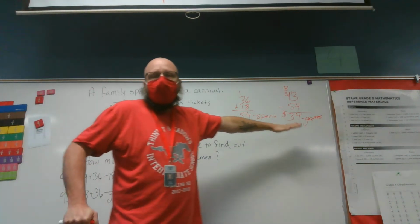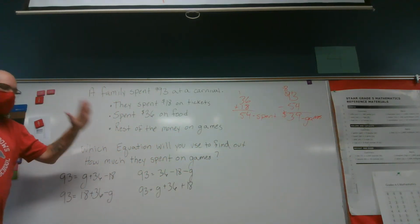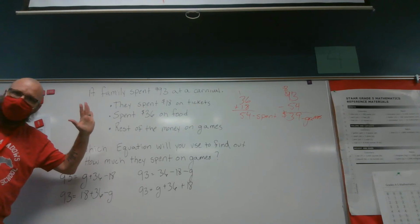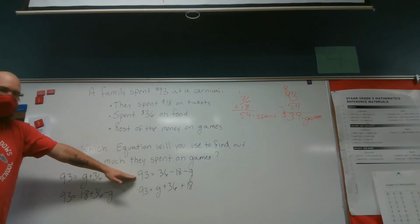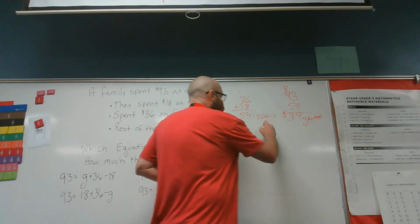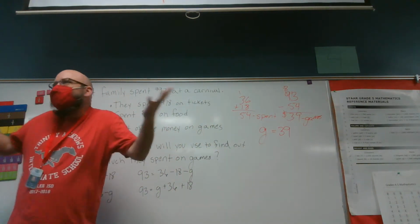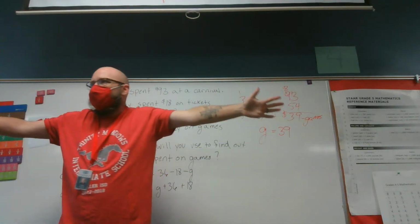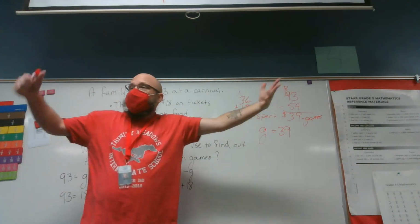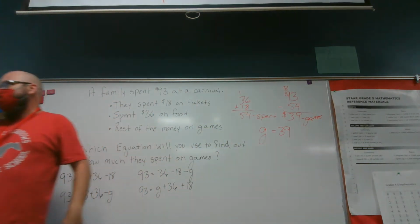They have $39. The question here tells us which one of these would help you find $93. Well, we know the G for games equals 39. Once I know that G equals 39, there is zero reason to miss this problem. Figuring out that G equals 39 is not a 5th grade skill. It's like a 3rd grade skill.